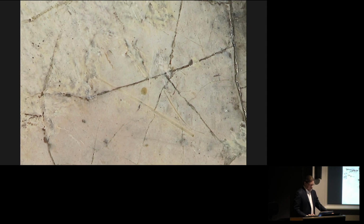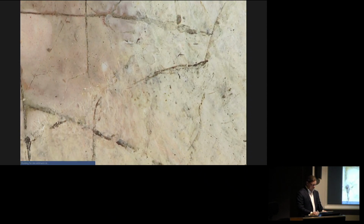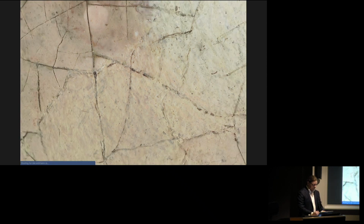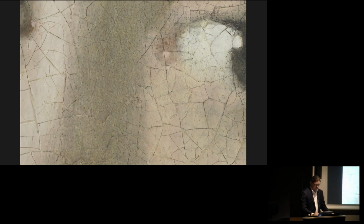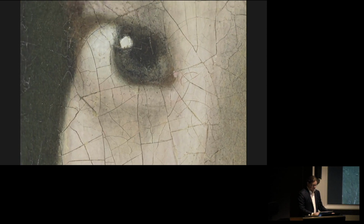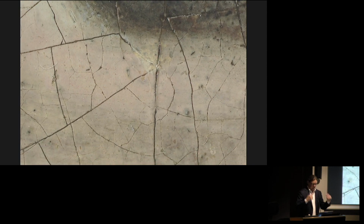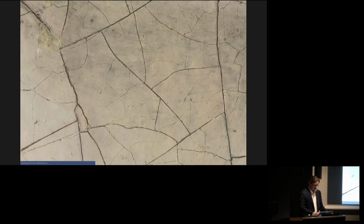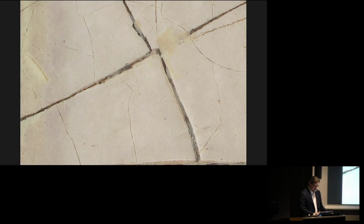So it's fun because you can see things like paintbrush bristles that are embedded in the paint. Retouches. Now, you might think, oh, this painting's in bad shape, but it's not. It's just that I'm looking so close. This is very much like the objection that Hollywood actors have to high-def movies, that suddenly every single tiny flaw is revealed.